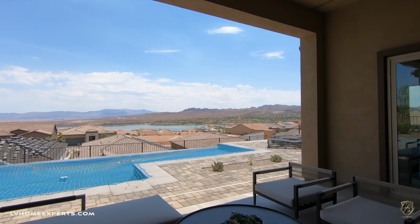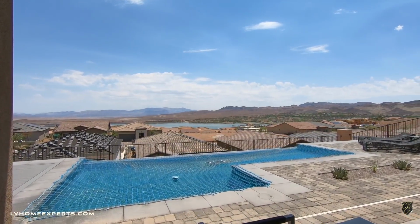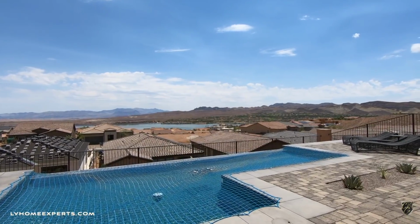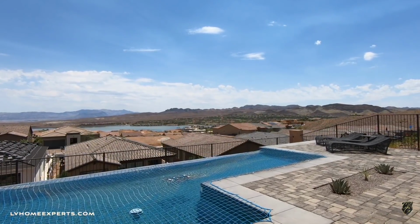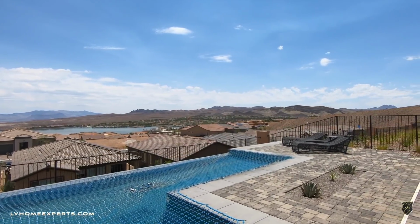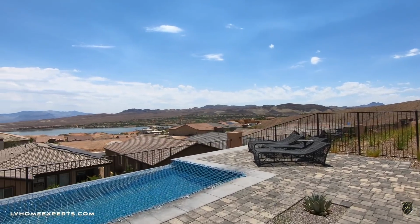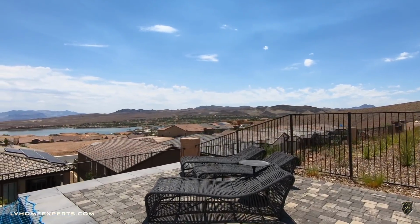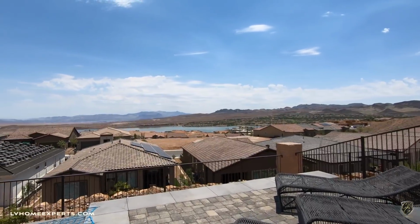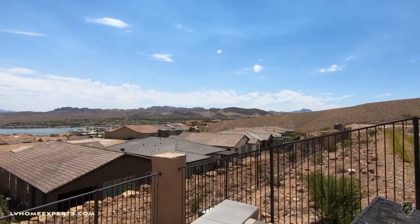Take a look at this. Look how beautiful this is. Wow. This is like the money shot right here. I believe the lot premiums are going to run about $100,000 and up, especially for a view like this. You already know you're not going to get a backyard. Typically, the homes like this will have a view fencing. Now, what you notice with age restricted, you don't really have block walls.